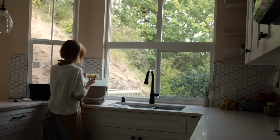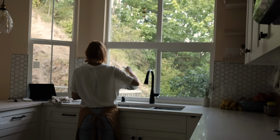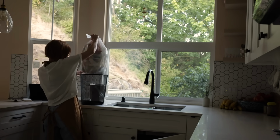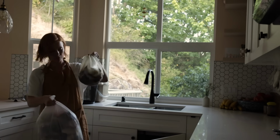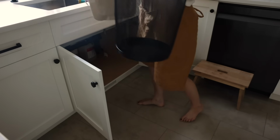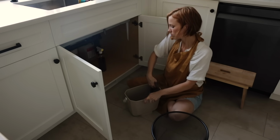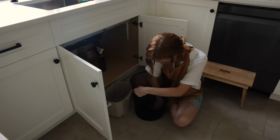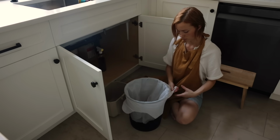And if the compost and garbage is full, I also like to take that downstairs to the garage and put it into the proper bins. I love taking a few drops of essential oil, putting it at the bottom of the compost bin and of the garbage bin, wiping it up. It makes it smell so good.